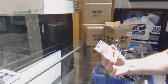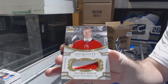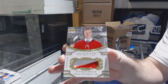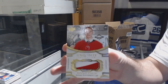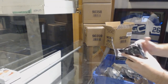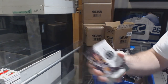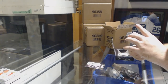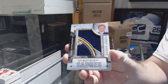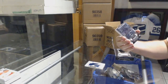Exquisite rookie patch for the Carolina Hurricanes, Andrei Sveshnikov. Andrei Sveshnikov, number 299, exquisite patch. For the Boston Bruins, Bobby Orr. For the Buffalo Sabres, team logo jumbos, Casey Mittelstad. For the New York Rangers, number 299, Elias Anderson.